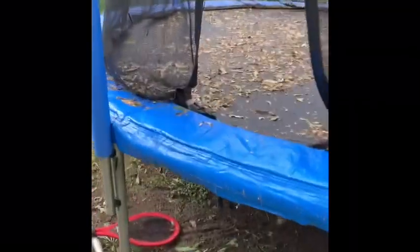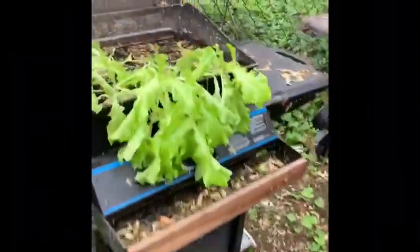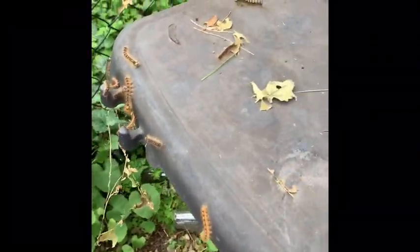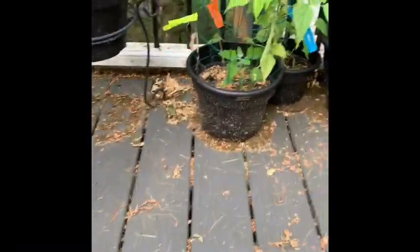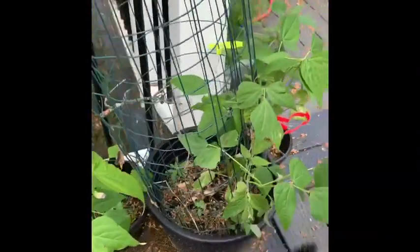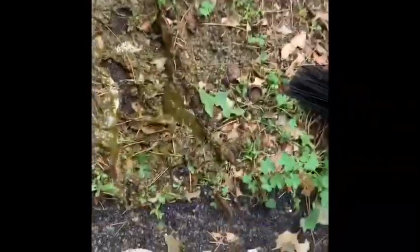Our kids' trampoline is full of poop and dead caterpillars. I'm not eating my lettuce because I refuse, so they win that. Look at our barbecue. And I have this beautiful deck built, and he leaf blowed it before it rained, oh look, they like my beans, because when the stuff gets wet, it gets really mucky. There's some wet green caterpillar poo. Look at this. Look at that slime.